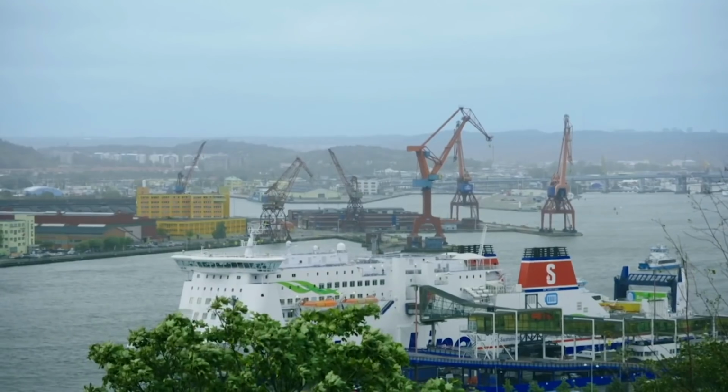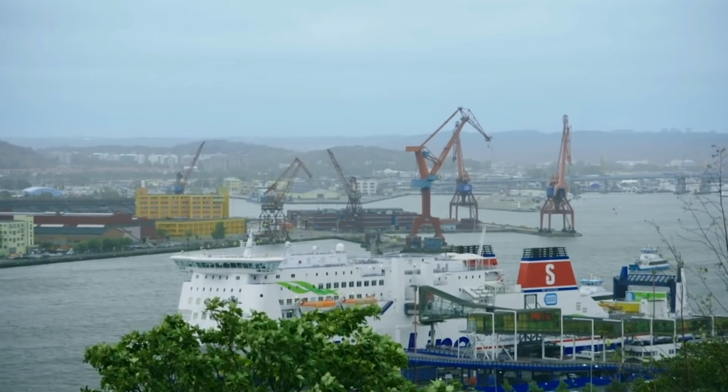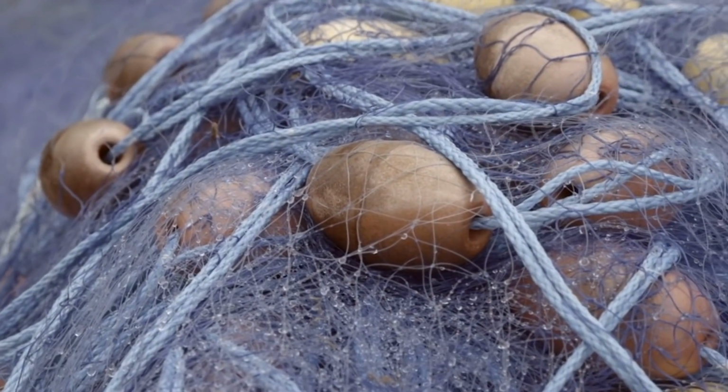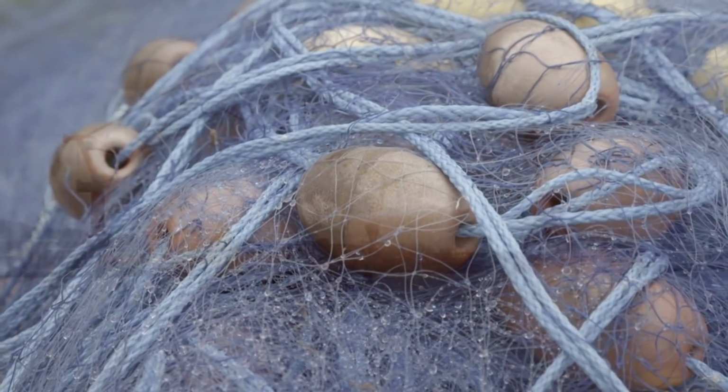Gothenburg is the second largest city in Sweden and the only major city with the Atlantic Ocean as its coastline. From here it is open water all the way to the tip of Scotland. Naturally, fishing has always been very important here.